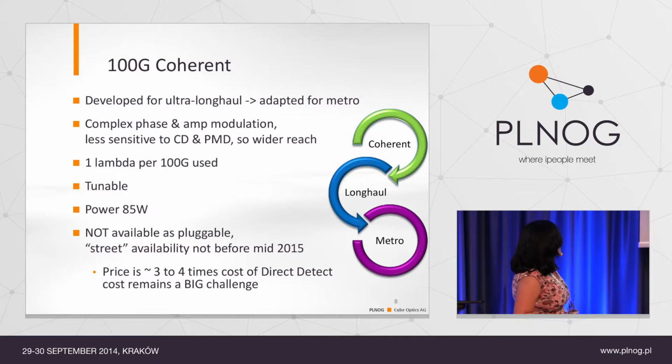With Coherent technology, you can have 100G in a single lambda. So unlike the direct detect solution, you will have a 100G signal in your one wavelength. It can be available in a tunable wavelength. The power, however, here will be higher. This will be around 85 watts, simply because you are using a DSP to compensate for chromatic dispersion, or even if you're going to higher modulation formats, then you also need to decode the modulation formats.